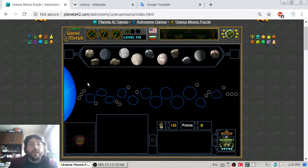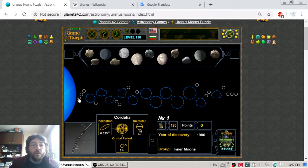Okay, so now I'm following all the moons from the first one, which is Cordelia, natural satellite of Uranus number one. Cordelia was discovered in 1986 by Voyager, and it belongs to the group of the inner moons. Its diameter is 40 kilometers, and its orbital period is 8 hours. That means it goes around Uranus in about 8 hours.